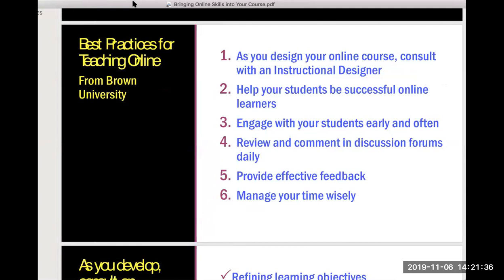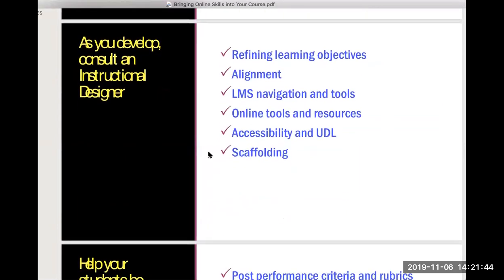But we're going to unpack these 6 items, and we're going to start with the first one, on the next slide. What can an instructional designer do for you as a course developer? There are several things. Instructional designers are not concerned about your content so much as the learning process, and this is their expertise. As experts in learning and course design, they can help in key areas of refining learning objectives, which is a problem for many faculty, aligning them with the program and institutional goals. They are experts in the LMS navigation and with other online tools and resources. They should also be able to help with accessibility and universal design principles. And they can help you with the scaffolding techniques you need to use in order to help your students be more successful.